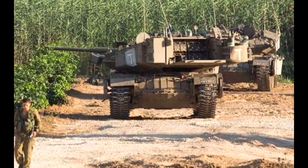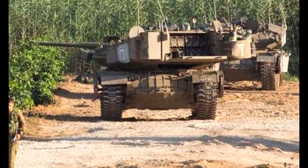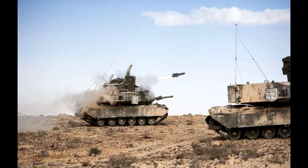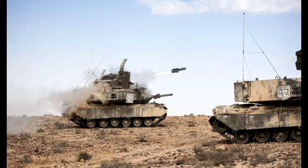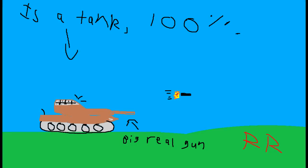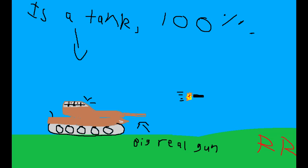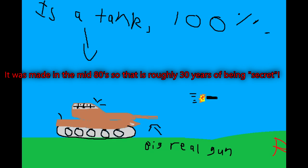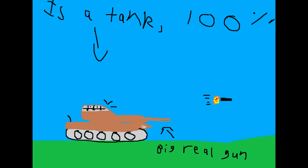The whole idea is that you should be able to engage enemy vehicles from such a long distance before they could even engage Israeli tanks, because the Israelis always had problems in previous wars fighting against their neighbours, who would always outnumber them an awful lot when it came to armoured vehicles. And this was such a secret vehicle that it wasn't declassified to the general public till 2015. So yeah, it's a tank, yet not a tank, but actually a big scary missile launcher.